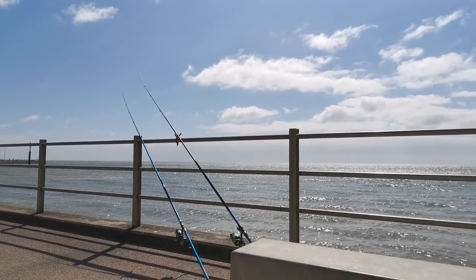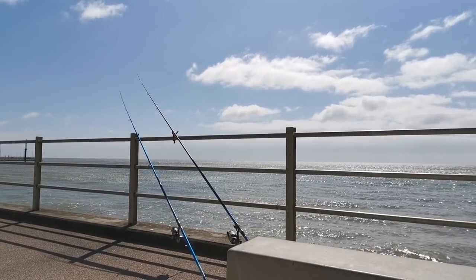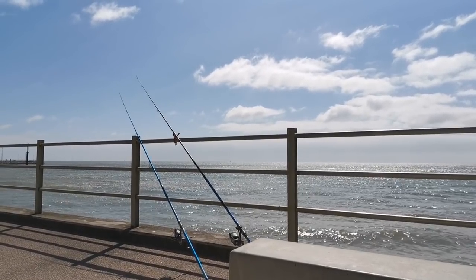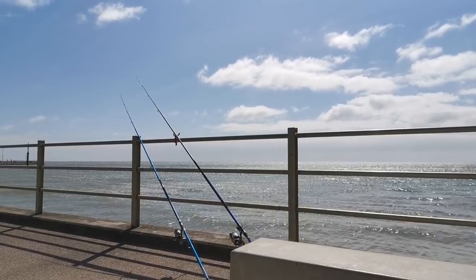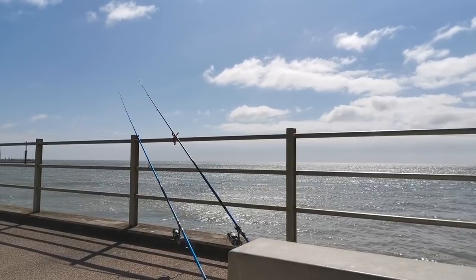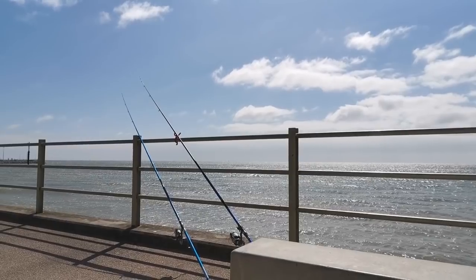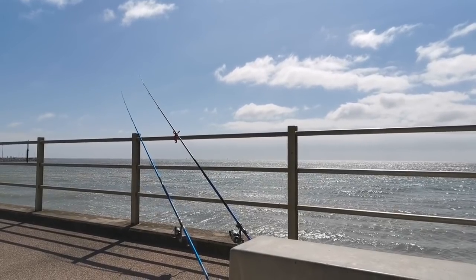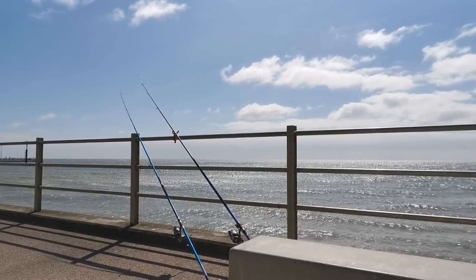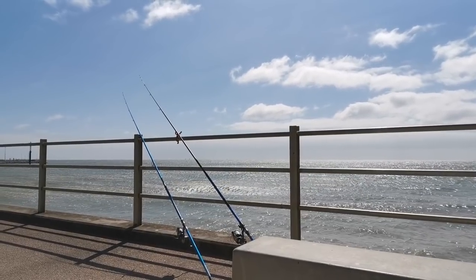Well, the clouds are clearing, the sun's coming out, but the fish aren't playing. Been here 2 hours, not a bite. The tide's starting to drop now. I don't know how long I've got here until the water's gone. But we'll find out, unless I give up before then. But I'm going to give it another hour or so. Hopefully we'll snag one fish that's passing by. Fingers crossed anyway.